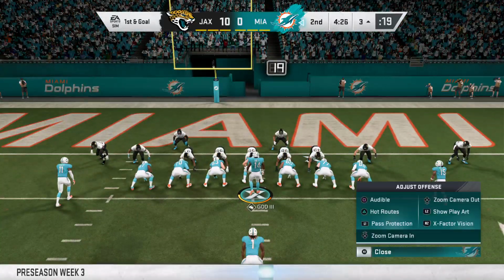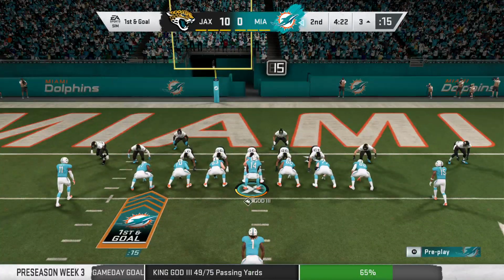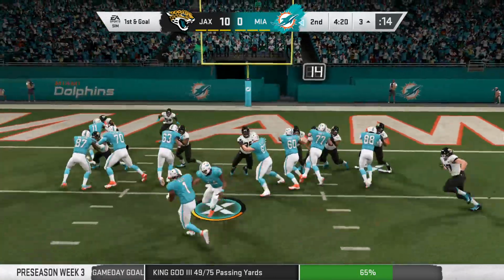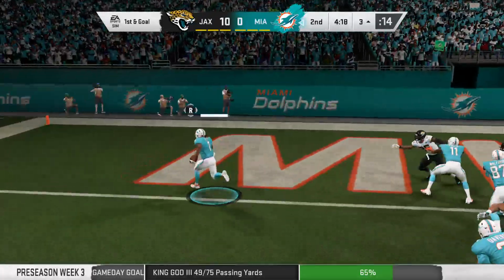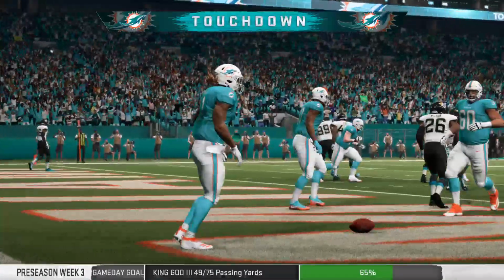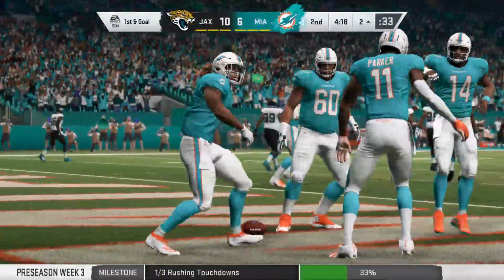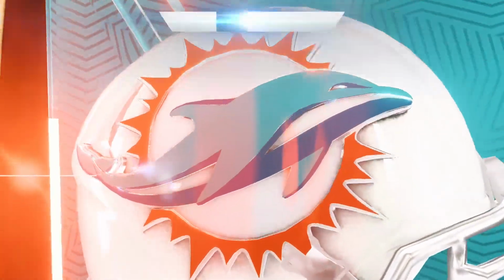First and goal, and they've got to be thinking a chance to get right back into this football game. They'll try to run with Ajayi, and he takes it into the end zone for the Dolphin touchdown. A 3-yard touchdown run as they are now on the board here in the first half.